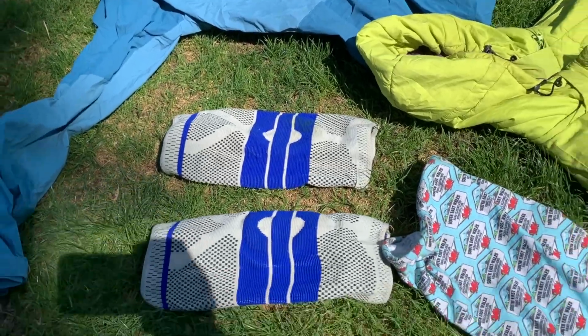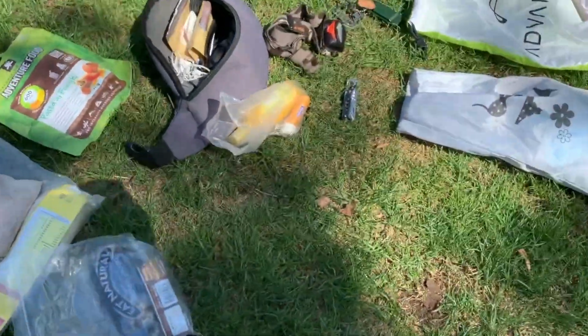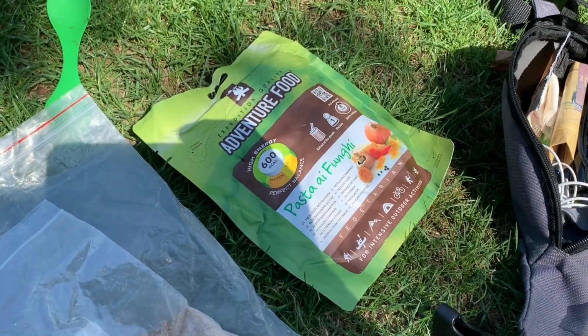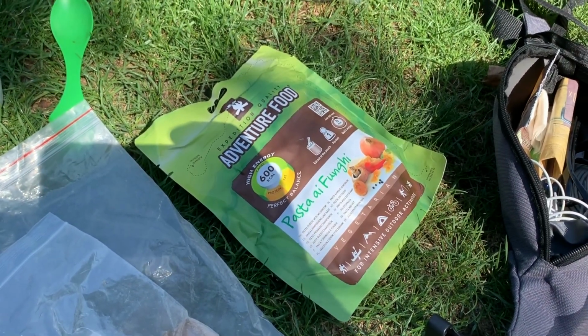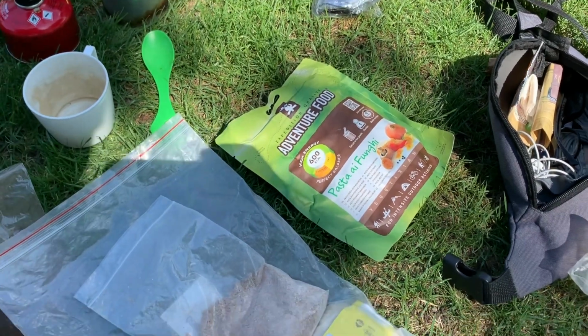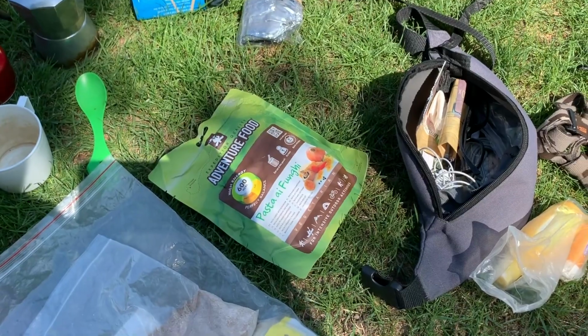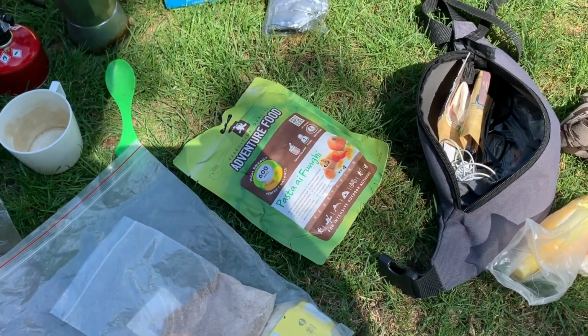Where are we up to? Let's come back to clothes. Moving on. Oh yeah, I had some adventure food. I had 3 different types, 6 packs altogether, and they were pretty tasty actually. The pasta ones tasted identical, even though they were 2 different types, but no problems.